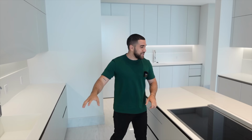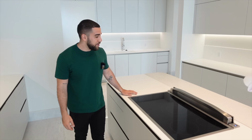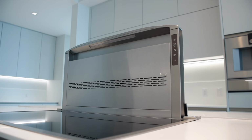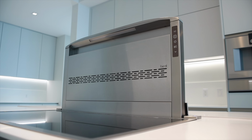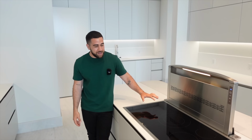Sink in the back, storage down below, and take a look at this cooktop. So this is also Gaggenau, and when you click this button here, the vent comes up from there. So there's no over the head hood vent. It sits right there, and then when you cook, boom. So you got your beautiful oven set up, and that thing alone right here is a work of art.